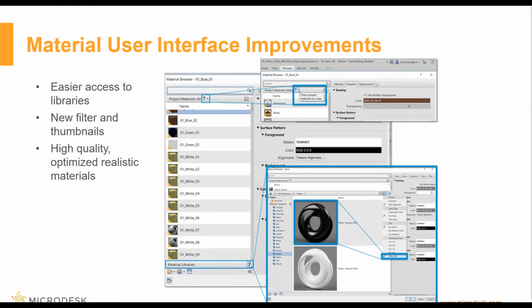Another improvement is for the material user interface. We have easier access to the libraries, we have new filters and thumbnails, and high quality optimized realistic materials. As you can notice here, Autodesk added a filter by class to the material, and it enhanced the quality of the materials and made the thumbnails bigger.